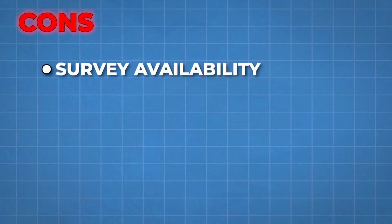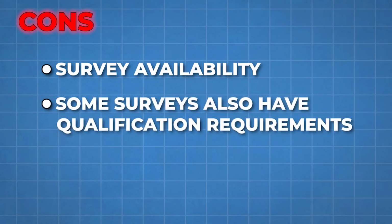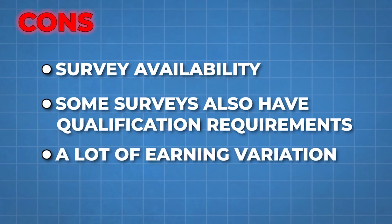Some of the cons are survey availability. So you will probably get served things up based on your profile. And that can include your occupation as well as where you live. Some surveys also have qualification requirements because some companies are looking for specific criteria for qualification. And of course, there is a lot of earnings variation and it does tend to be relatively low paying.